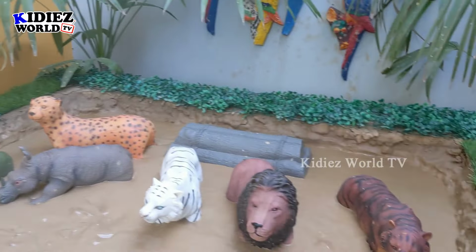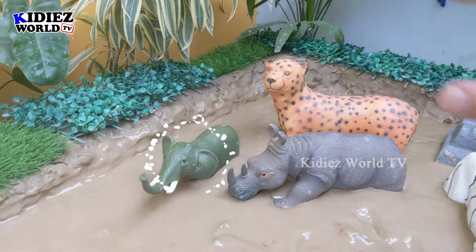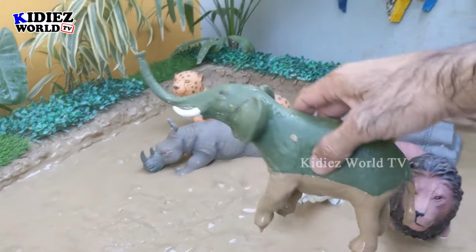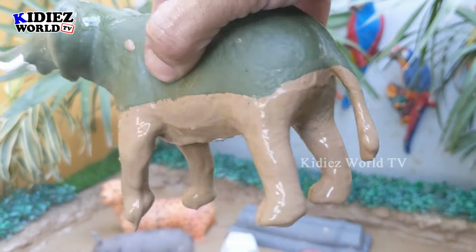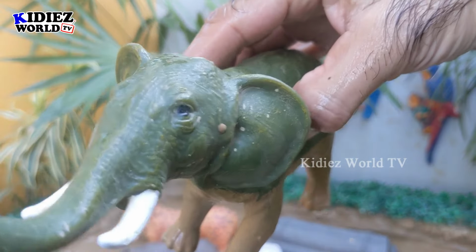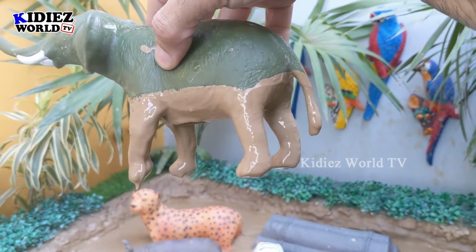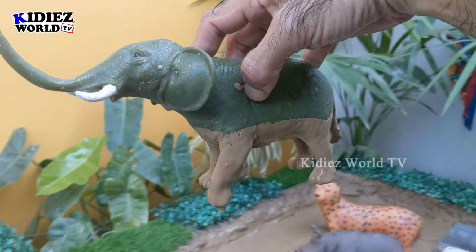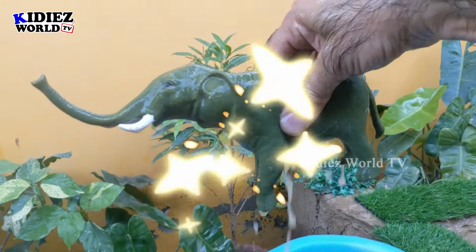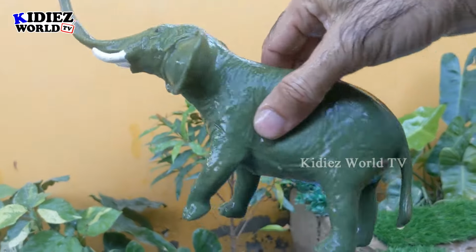And now we have the big animal, but before this, let's grab this elephant. And this elephant is the biggest African land animal. And this elephant is a very, very extraordinary and very big size, heavyweight animal of Africa. Let's make him clean. Here we go. Elephant.